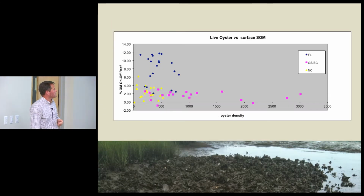So what we did was look at the difference in on-reef and off-reef. So this is oyster augmentation, and we compared that to oyster density. And we did so in the blue, which is the south, the sort of pinky purple, which is the central, and then the yellow, which is the north. And we looked at this relationship between oyster augmentation of organic matter and oyster density.